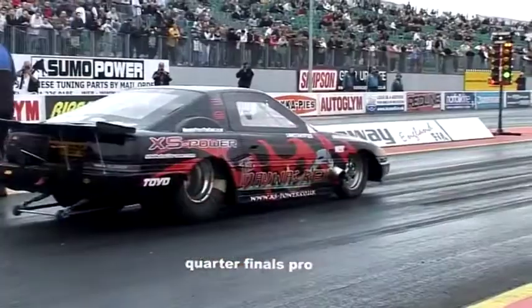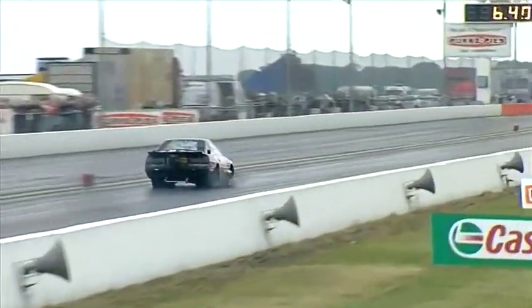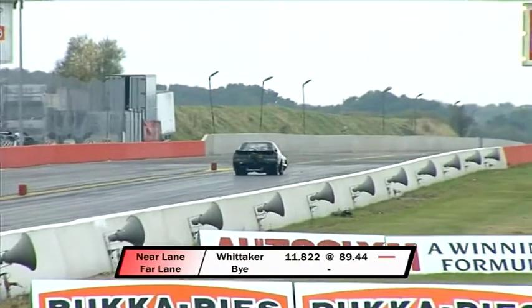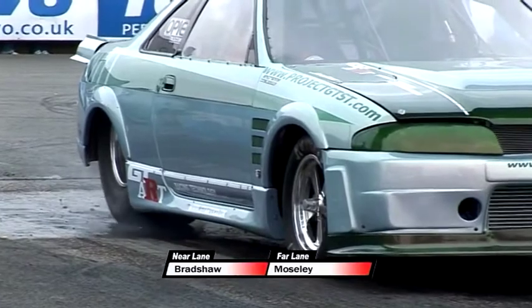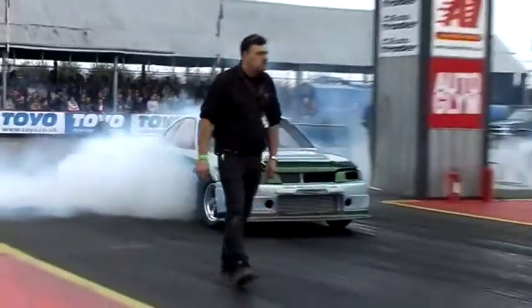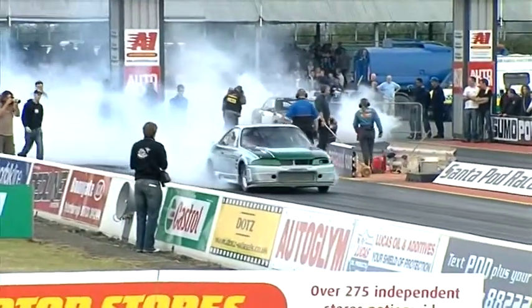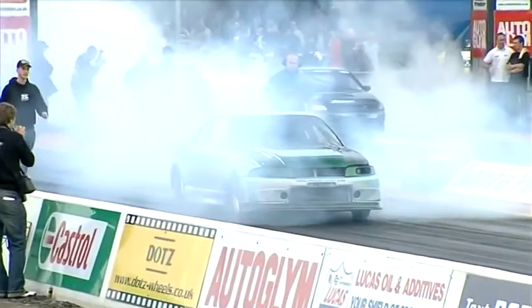And we move into the pro class then. Hardly surprising that this man was the number 1 qualifier. Oh dear, oh dear, oh dear, that's not looking so good. That wonderful 8-0 run yesterday, has it damaged the motor? And Bradshaw then. Nice burnout, he faces off against Mosley, two generations of drag racing gurus out.